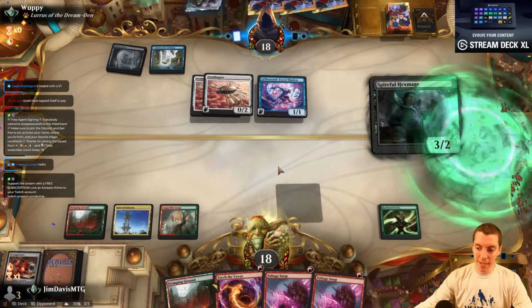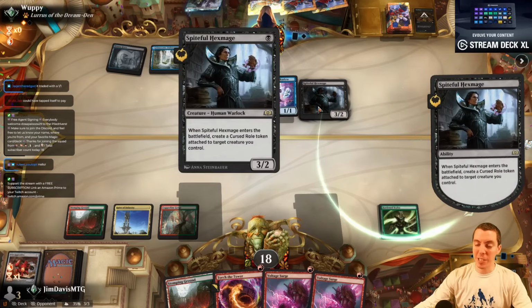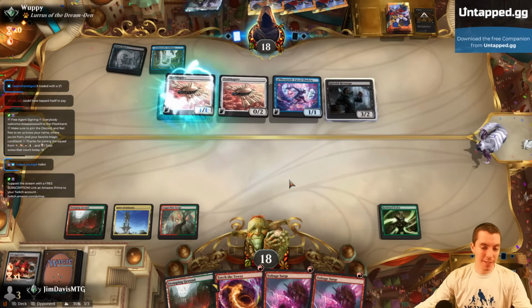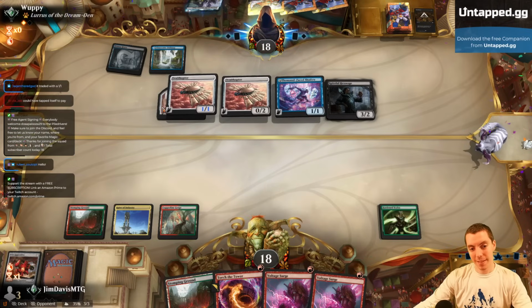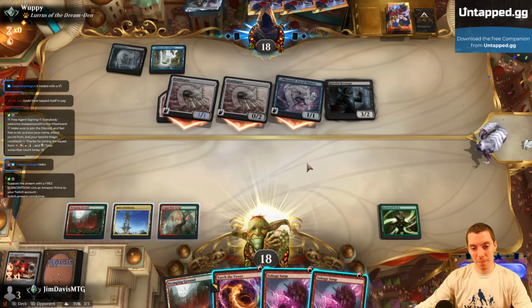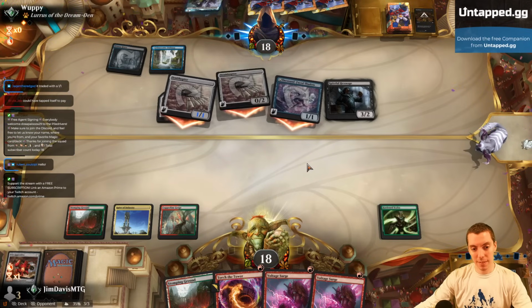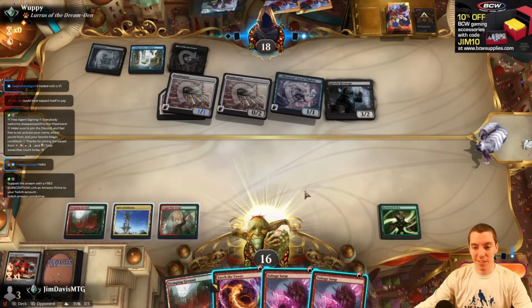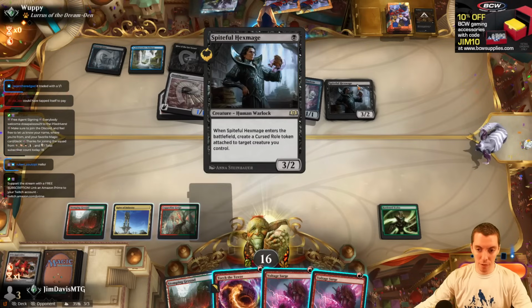Here's a Spiteful Hex. That's actually insane. Spiteful Hexmage plus Ornithopter is a buff. Look at that. The Froggut is also cast. Damn. Busted. Take two. Love the sound it makes, too. So we're gonna end step kill this.